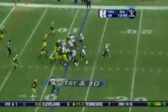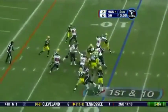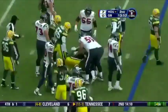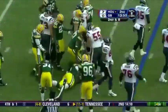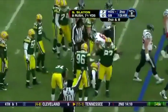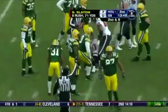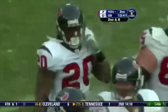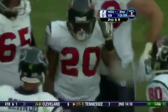First down and 10 at the 11-yard line. Slayton cuts it back, and he goes down inside the 10. Johnny Jolly with first contact. And Houston in the red zone this season, 45 possessions. They've scored 22 touchdowns, 14 field goals. That's a 48.9 touchdown percentage, 21st in the league.